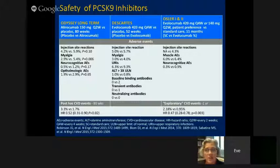And this was compared to standard care over 11 months. And this was only blinded up until week 12. So after that, there was open label follow-up. So in terms of the most common injection site reaction, it's really relatively uncommon, a little bit of a preponderance numerically in the active antibody group versus the placebo injection, but again, not terribly common. Myalgias, again, a little bit of an imbalance, but again, not particularly common.